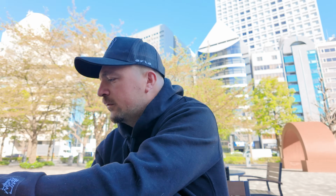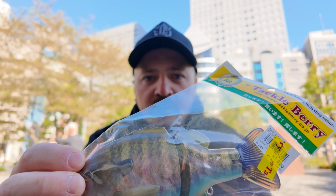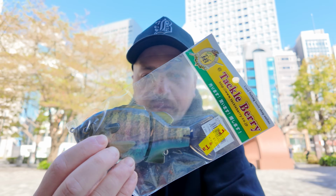I bought one. Yeah, I got the one in there. That's just a Deps Bull Shooter 160 SS, so just a slow sinking Bull Shooter. You know, they're going to go for over $100 in Australia, and that was 1,300 yen, so about $15 Australian. So it's literally a brand new lure.